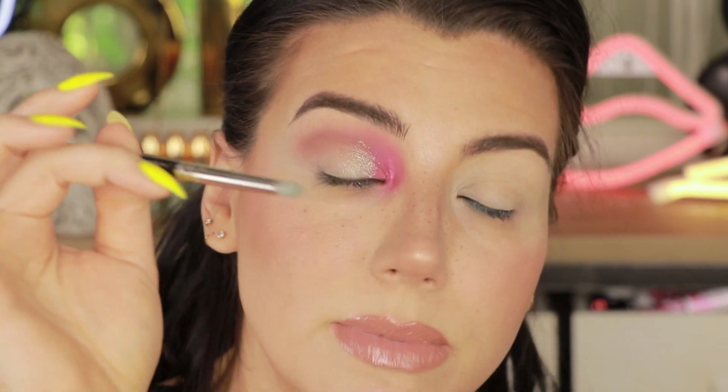Then I'm gonna pick up a little bit more of that on a pencil brush and just tap it over the actual pink to blend it over that as well. I wanna add a wing to this look, but I wanna keep the wing colorful because, I don't know, sounds fun, why not? So I'm gonna pick up one of the Fenty Beauty liners.